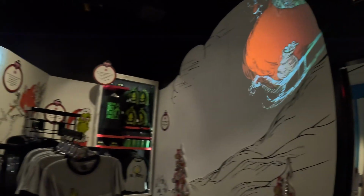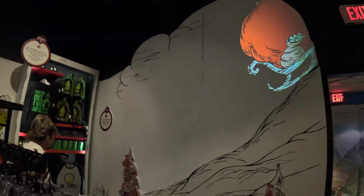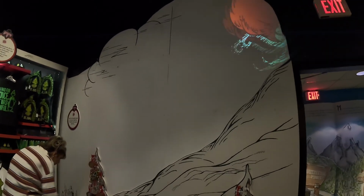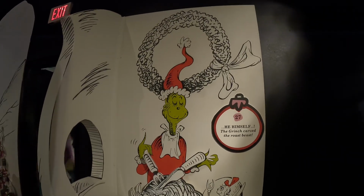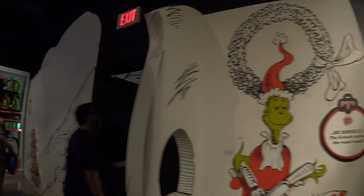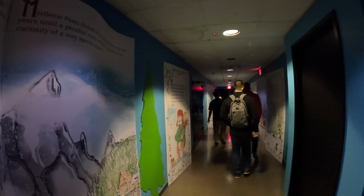And last but not least, in this section, the Grinch has a change of heart where he goes back down to Whoville and returns all of the gifts and presents that he stole. And by the end, the Grinch joined the Who's, and the Grinch carved the roast beef. And at the end, there is then the next room up here, which in this section is actually all themed to Earl the Squirrel. Oh, interesting.